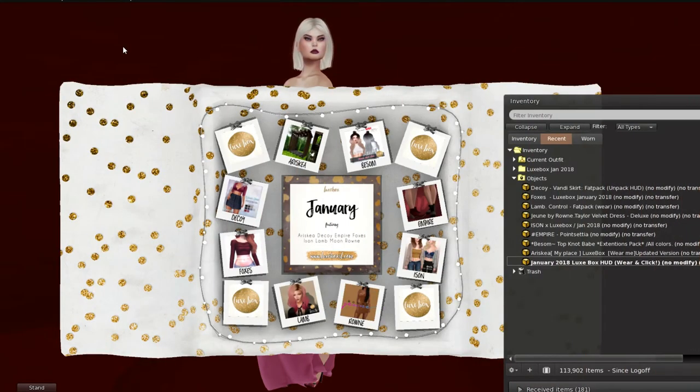When you log on, you will get a HUD, which you will put on. It will open to this screen here, and as you can see, this month there are 8 designers in this instead of 12. They have, however, dropped the price from $1,500 to $1,000. So, we'll see. I'm not sure if there's only going to be 8 for just this month, or if that's a change they've made.